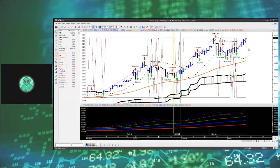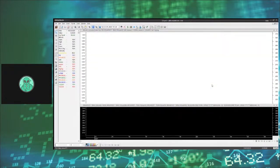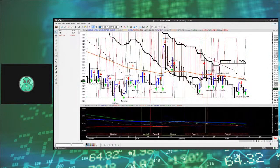Trade what the market is giving you, ladies and gentlemen. Follow the trend. The trend is your friend. Don't fight the tape. There's times when you should be counter trend trading, and then there's times when you should be trading with the trend. When a market's trending, you go with the trend. When a market's consolidated, then you can counter trend trade all you want to your heart's content.